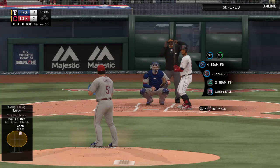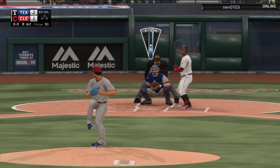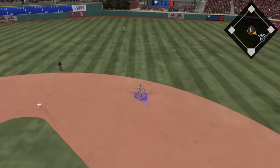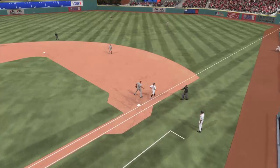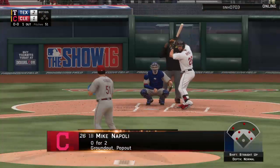Francisco Lindor will get his third shot at it here. He's bounced out and popped out in his previous 2 trips. Well, on the bright side, I guess, he is putting the ball in play. He's just not getting that solid contact that you're looking for when a guy is really seeing the ball well. And taken in out there for the first out.